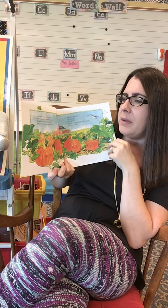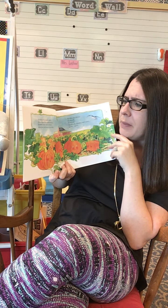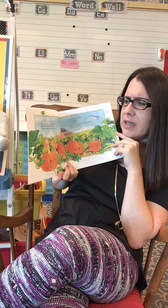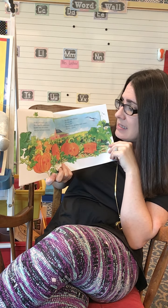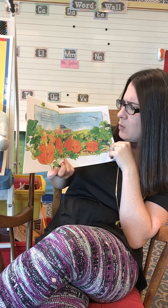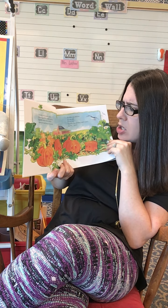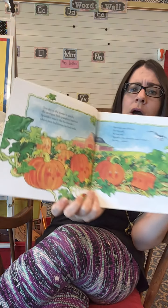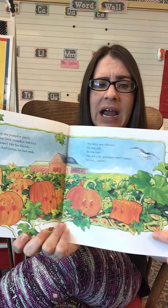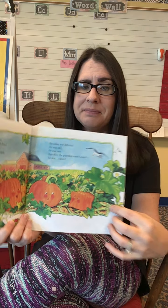One day in the pumpkin patch, the strangest little pumpkin hatched. Spookley wasn't like his friends, where they had curves, he had ends. Spookley was different. He was odd. He was rare. Spookley the pumpkin wasn't round. He was square.